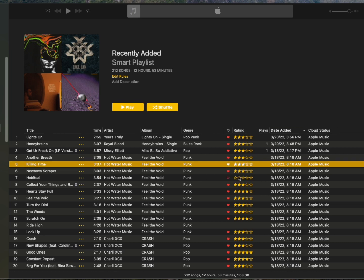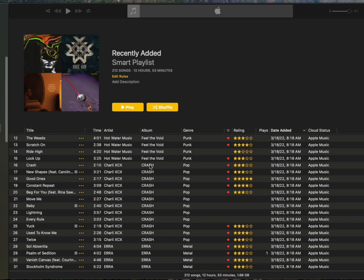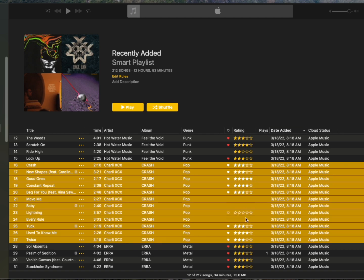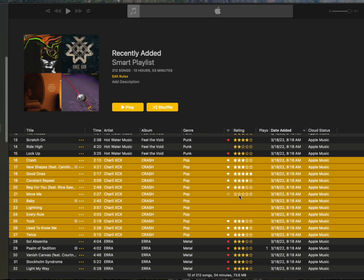So because so much of the album is good, I don't mind if these songs show up when I'm listening to it all the way through. I don't have a lot of periods of whatever. So I'll just rate those songs 2 stars, and the album will stay in my library as a complete album. This one's a little trickier. So Charlie XCX, I've got some songs I loved, even more so than most of the Hot Water Music songs, but more songs in the middle here that are meh.